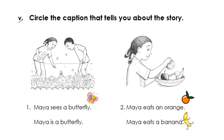Circle the caption that tells you about the story. A caption, what is a caption? A caption is a sentence or a small description that gives us information about the picture. It gives information about the picture.